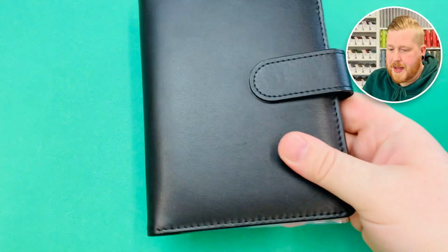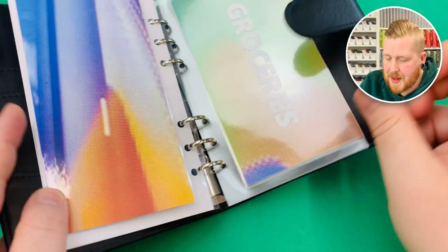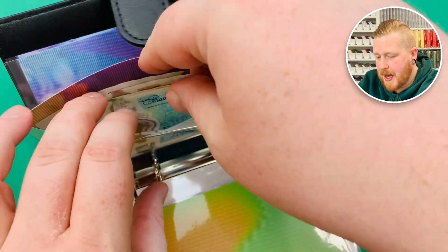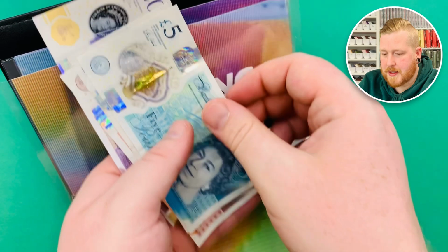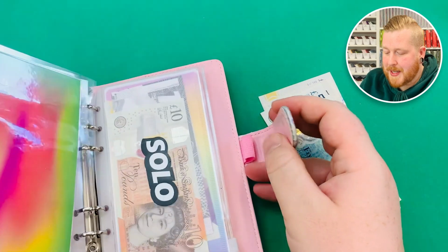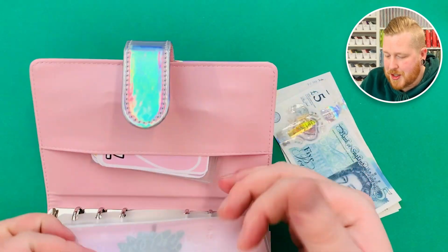So that's really exciting. Okay, it's time to get this bad boy fully stuffed. So let's start off with this beautiful binder here. And we're gonna take out the last of the money in here. Here she is. This should be £40. So we've got 5, 10, 20, 40. Fantastic.